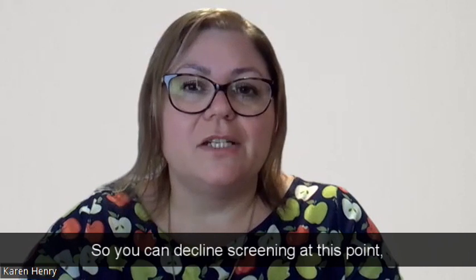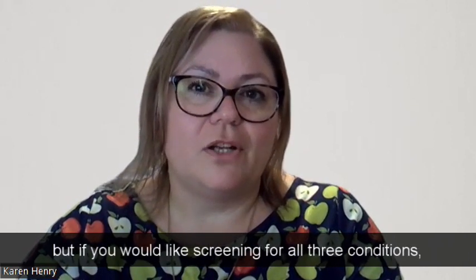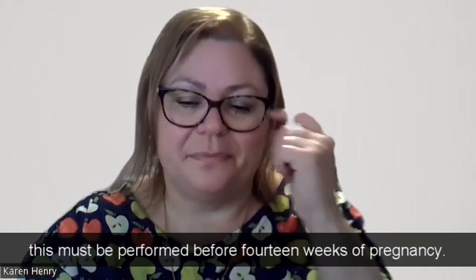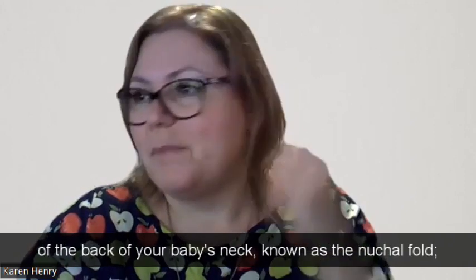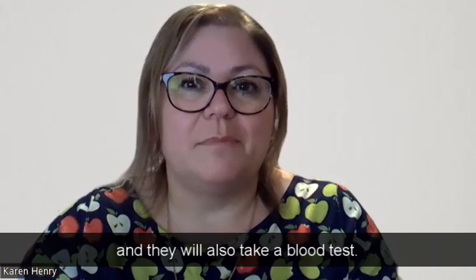So you can decline screening at this point, but if you would like screening for all 3 conditions, this must be performed before 14 weeks of pregnancy. This initial test consists of having a scan performed, and the sonographer will take a measurement of the back of your baby's neck, known as the nuchal fold, and they will also take a blood test.